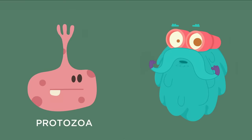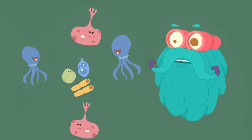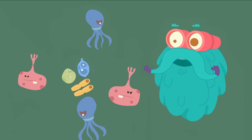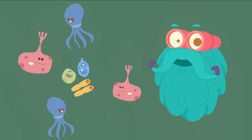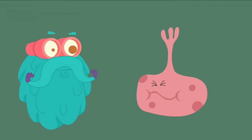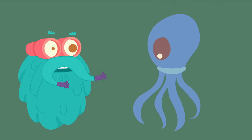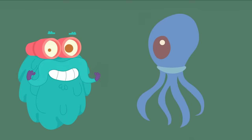The word protozoa means little animal. This is because the protozoa hunt and gather other microbes as food and hence act like tiny animals. Protozoa mainly feed on bacteria, but they also eat other protozoa and other organic matter.